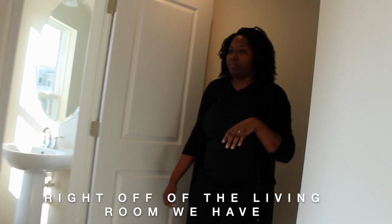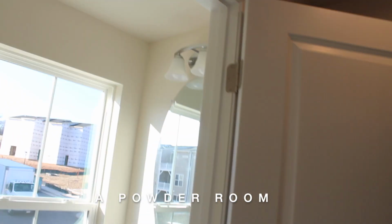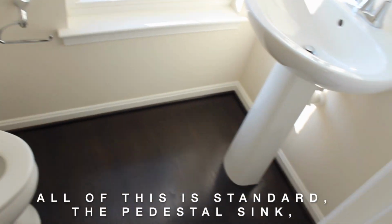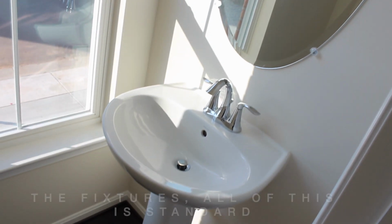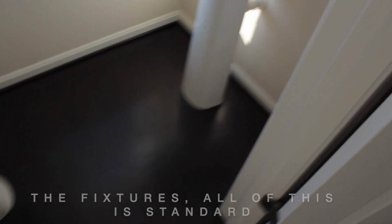Okay, so right off of the living room, we have a powder room, and yeah, just a pretty simple powder room. Again, all of this is literally standard. The pedestal sink, the fixtures, yeah, all of this is standard.